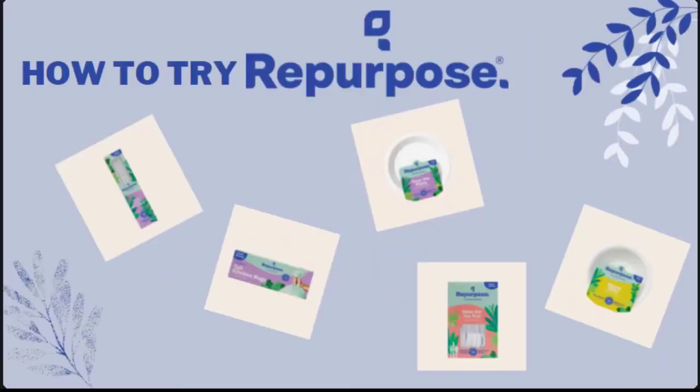They also have subscription services, which I absolutely love, because then you're never going to run out and you're not going to be stuck hunting for something in the store that isn't a product that is as safe or as healthy. So one of the things that I absolutely love about Repurpose is that they offer a subscription option, so you'll never run out and you don't have to think about going and purchasing more. I mentioned it before, but one thing I've learned is if healthier products aren't readily available to me, I often forget about them and I fall into my old habits.